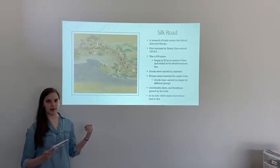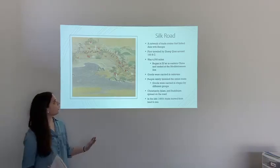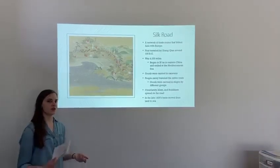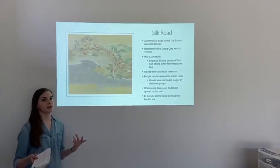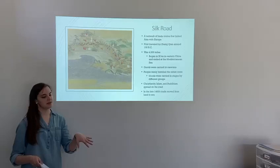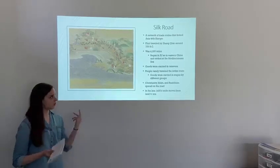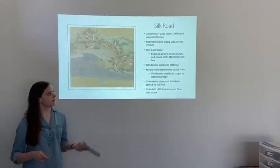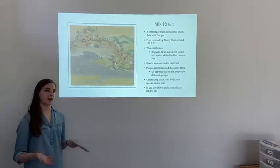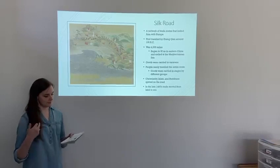Different goods were carried in caravans, which are groups of camels and carts. Most people didn't travel the entire route because it was very dangerous. It was riddled with thieves wanting to steal all the goods. So you'd have different checkpoints that you would send your goods to, and then those people would send it to the next checkpoint, and so on and so forth. Not just goods traveled on the Silk Road, lots of religions spread throughout the route, religions such as Christianity, Islam, and Buddhism.